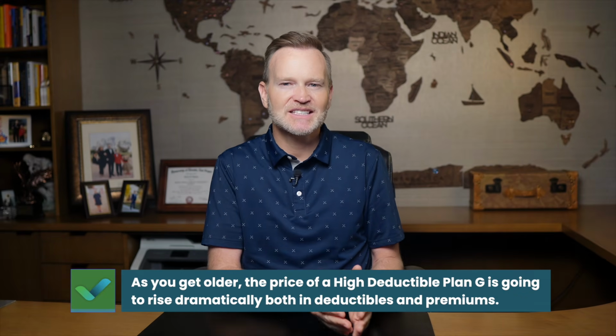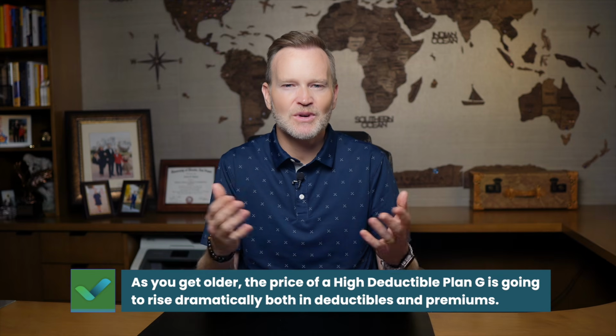So the deductible will go up over time, and the premiums also will probably go up every year. This means that as you get older, the cost of a High Deductible Plan G is going to rise dramatically, both in deductibles and premiums. So while the first year costs may look tempting, remember that both the deductible and the premium can climb significantly over the years and over the long run.